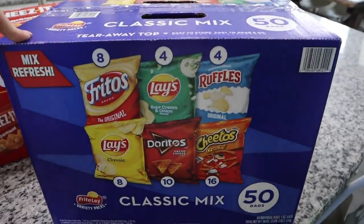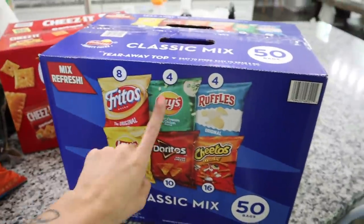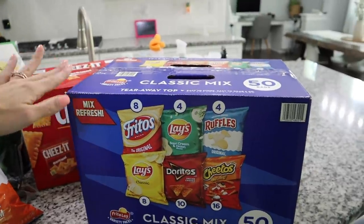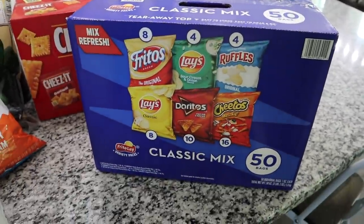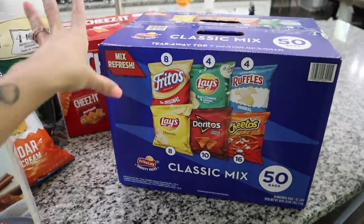And then we can never go wrong with these chip mixes. This one has 50 bags. So Fritos, Lay's, Ruffles, Doritos, Cheetos, they go through these so fast. So I'm so glad I could find a huge box. And they had so many different varieties as well. I think they had like 6 different boxes like this with all different kinds of chips.